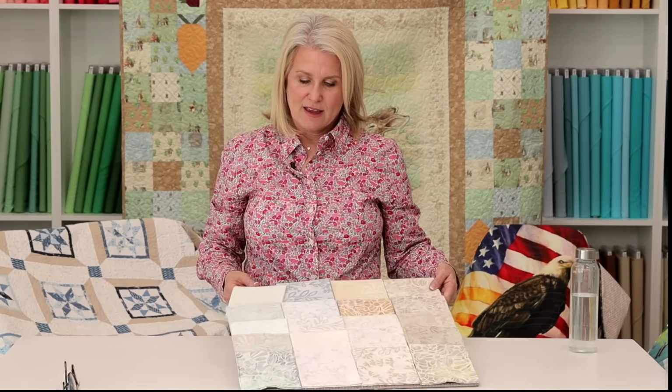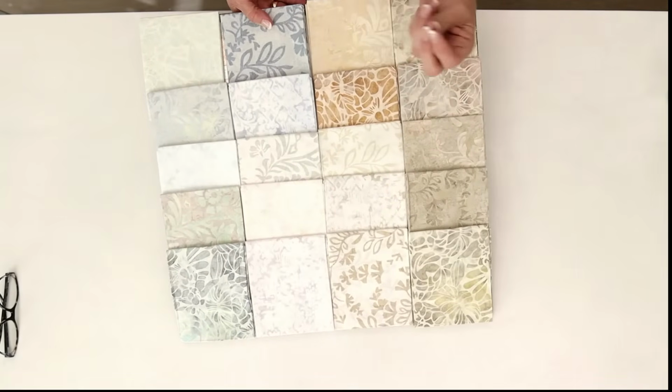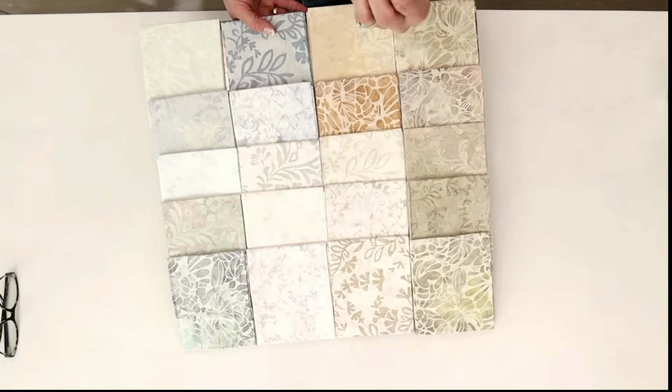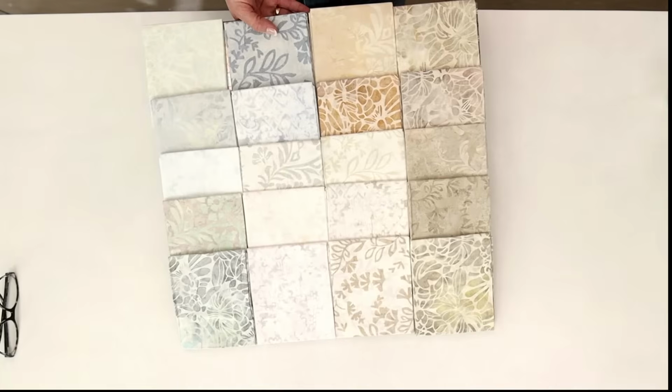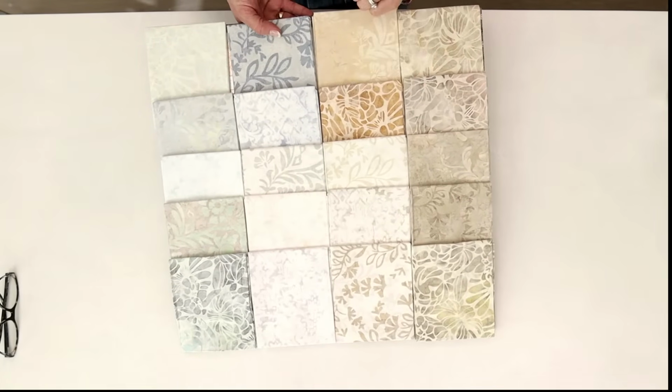And now let's go on to batiks. We've got 3 batiks coming out this month. We have porcelains. And our low volume batiks are so beautiful and popular. And these are porcelains. These are just really pretty, soft. Go in any home decor because it's just so pretty and soft. And these are called porcelains.